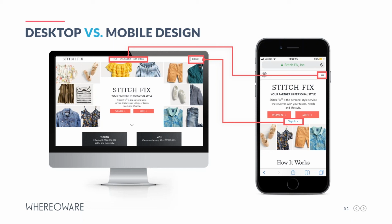You'll also notice that there's a reduction in the amount of images and the amount of text. So the women and men black boxes that are at the bottom in the desktop version are hidden in the mobile version. So simplifying the design and reducing the amount of assets on the page.